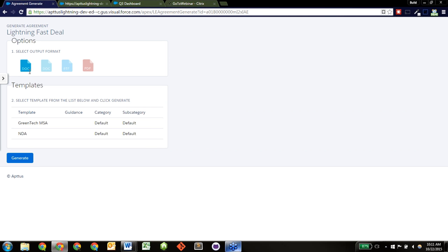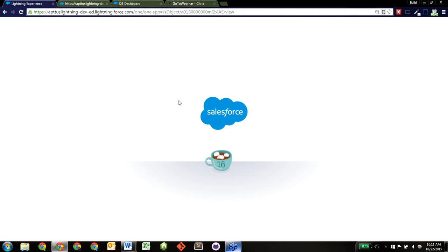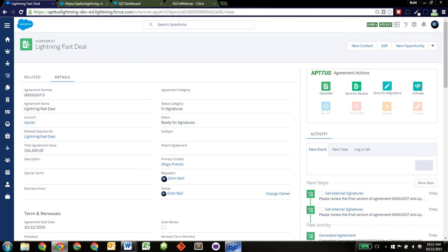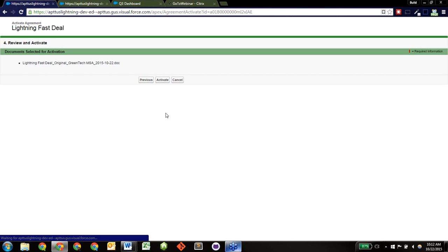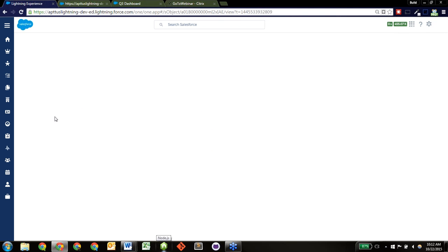So now I'm going to generate the actual contract in Word document format in case we need to do any sort of redlining or negotiations. Once this is generated, I can send this out for e-signature. I don't want to steal DocuSign's thunder, so the next thing I'm going to do is just activate this particular contract. This is then going to activate it in the system. So when I return back to the opportunity, we will now see that my opportunity has been updated to closed and won.